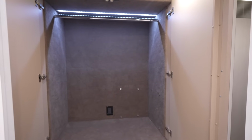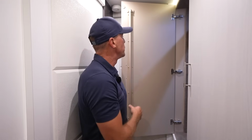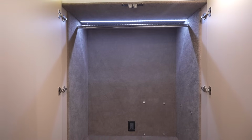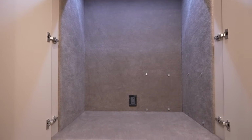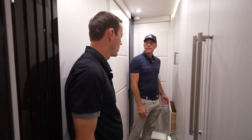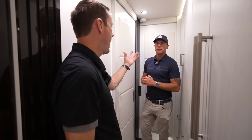And I always like to point out these metal braces on the inside of your long cabinet doors. That's going to really help that age well over time. But what a huge closet in the middle of the coach. I think this is nice to have that open storage, and then drawer space here. So really a lot of closet space. Yeah, a lot of closet. This thing has a ton of closet on it, especially the back end in this one.